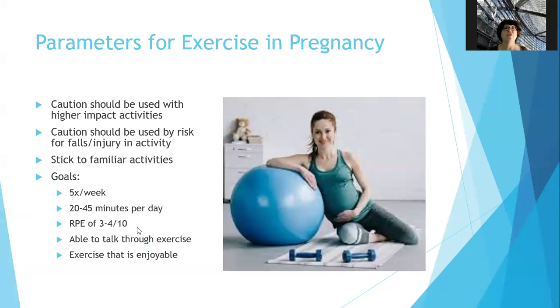We should use caution with higher impact activities, although people can exercise pretty intensely all through their pregnancy. You need to use caution if you're doing any activities that have a risk for falls or injury, because the center of gravity is always changing, balance is changing, so some activities may be more risky. Stick to familiar activities, things that the moms are used to doing.